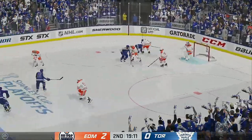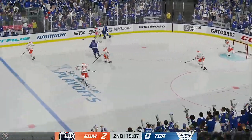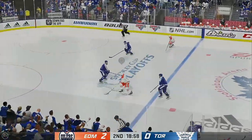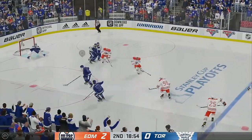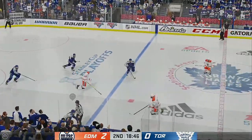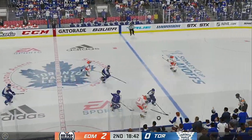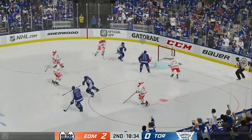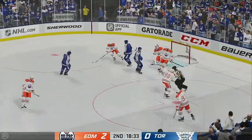Nurse's stick handling in his own zone. Answered the call on that play. Nice move by the goalie to get out close to the shooter. Slides the puck to McDavid. The Leafs look to start the transition game. Picked up along the boards by Hyman. Puck scooped up by Tavares. Wrist shot from the slot. An easy glove save made by Koskinen.